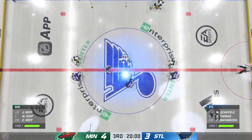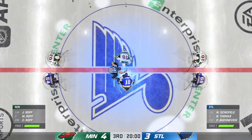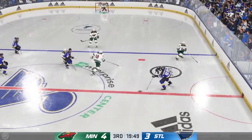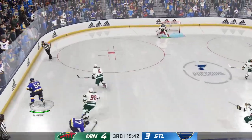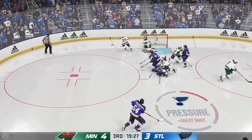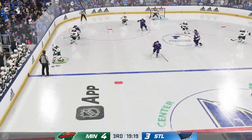Two periods down, one more to go, and they're ready to drop the puck here on period number three. No shortage of offensive highlights in this one. Let's see if that carries over here as we are underway in the third. Two-thirds of the way to the finish line in this one for regulation time. Cheryl, how do you view it?